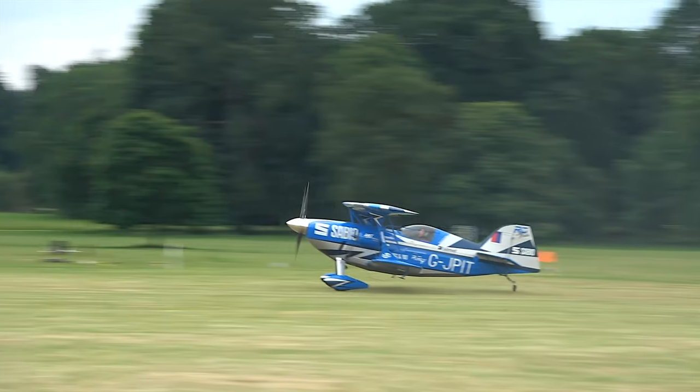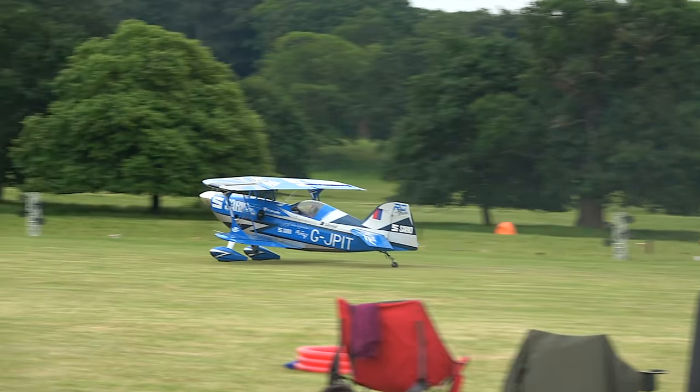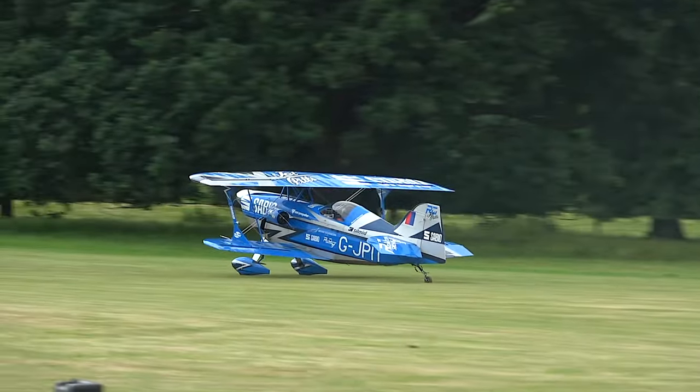Weston Park, come on, let's hear it. A big, big round of applause for Rich Goodwin in the G-Pit.